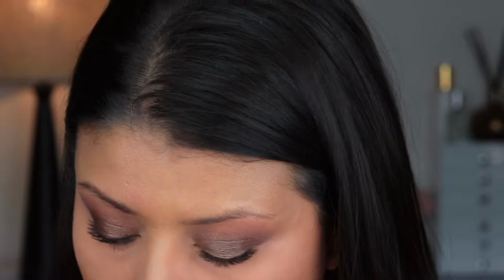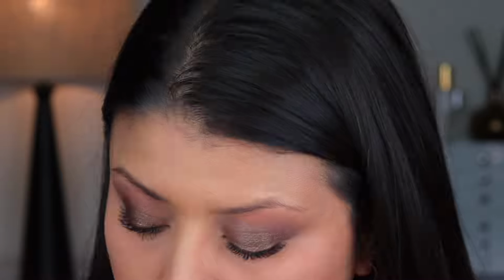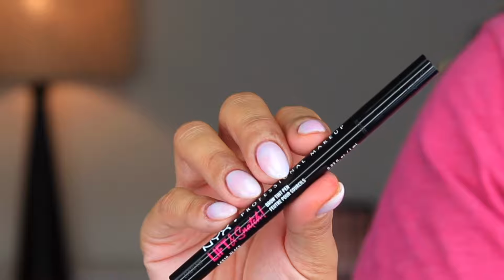Yeah, just like that. Next, this has been a game changer for me. I absolutely love the NYX brow pen. It's this one, the Lift and Snatch NYX brow pen. I really, really like it.